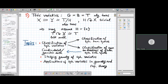Would you please tell me? And I want to specify an explicit example. Consider the multiplicative group G_m, and we quotient it out by a finite subgroup consisting of plus and minus one. And why is it a torus? Well, it is again G_m. It is still G_m.